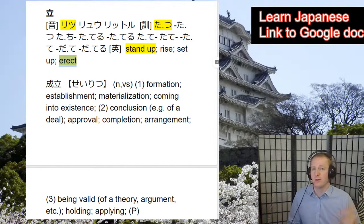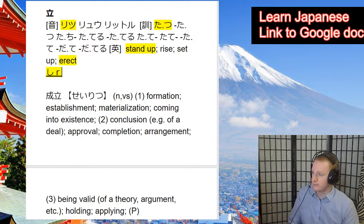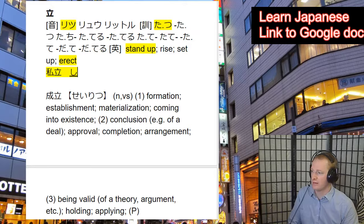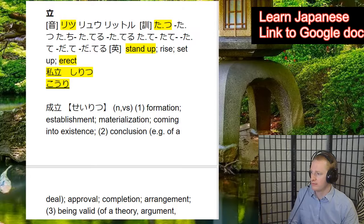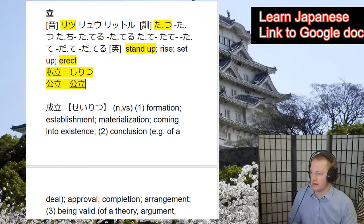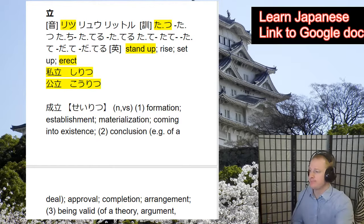We also think of, for example, public and private schools in Japan. For private, we have shiritsu, and koritsu. So shiritsu, private, koritsu, public. We see this quite a lot in Japan. Shiritsu ko, koritsu ko.